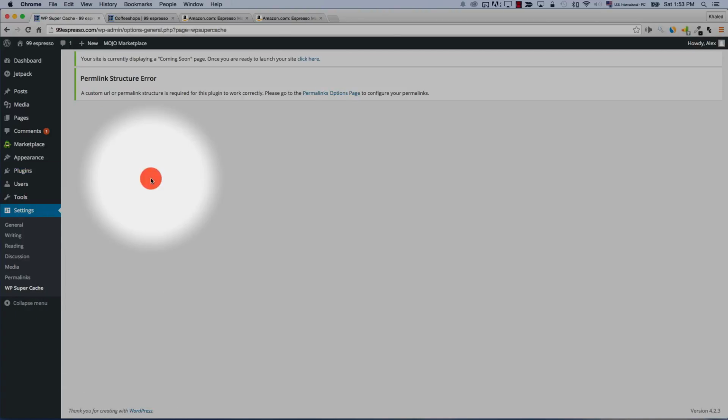Now, we're not going to get into what this plugin does because it's just asking me for a custom URL or permalink structure. We are going to be discussing that in a later video, but this is how you install plugins to your WordPress site.